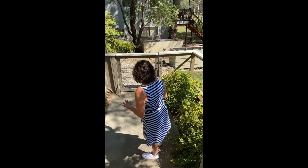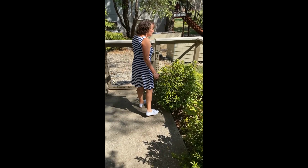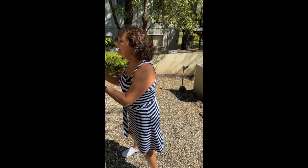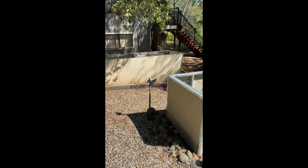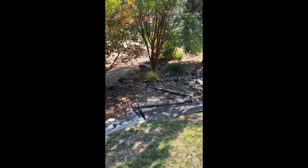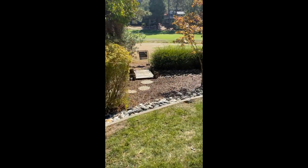And if you do have a pup, you're going to want a place for your dog to be able to be in the backyard. Now, if I didn't have a dog run here, my dog would be running all over that golf course. And by the way, there is a gardener who comes and takes care of the property regularly.